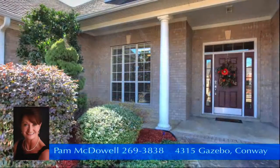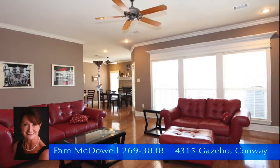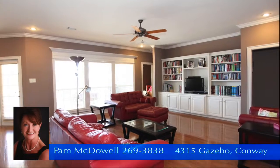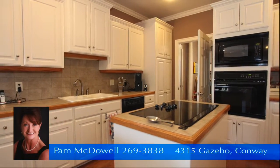Here's a wonderful home in Sunderland Park. There's wood flooring throughout the foyer, dining, and living room. The living room has lots of built-ins and plenty of natural light. The kitchen has a center island and a spacious hearth room with a gas log fireplace. All the bedrooms are on the main level.